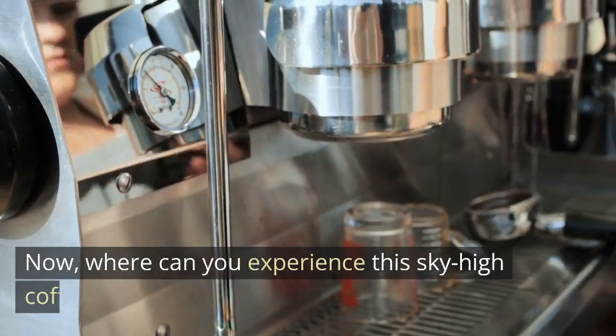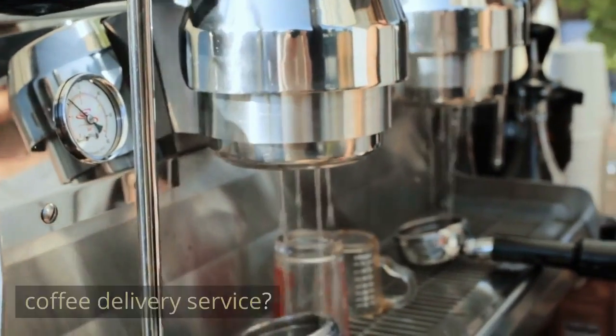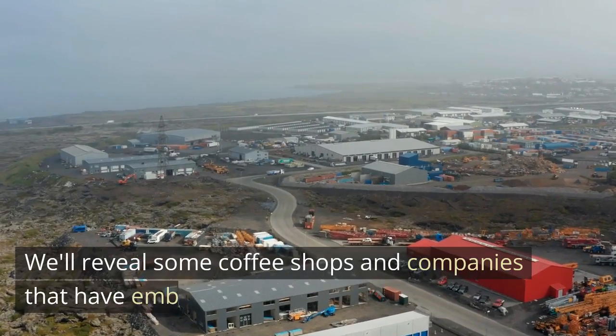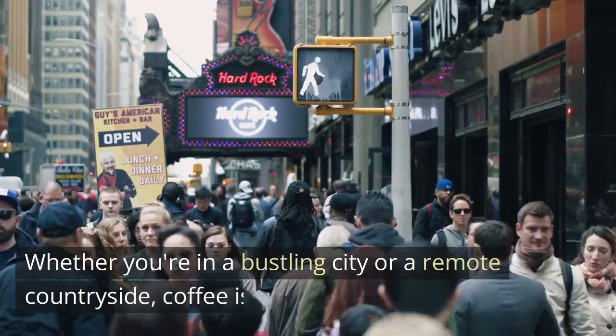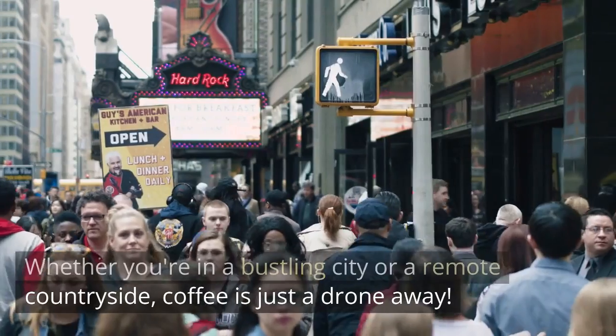Now, where can you experience this sky-high coffee delivery service? We'll reveal some coffee shops and companies that have embraced the drone revolution. Whether you're in a bustling city or a remote countryside, coffee is just a drone away.